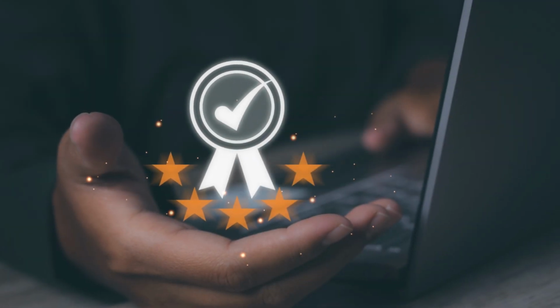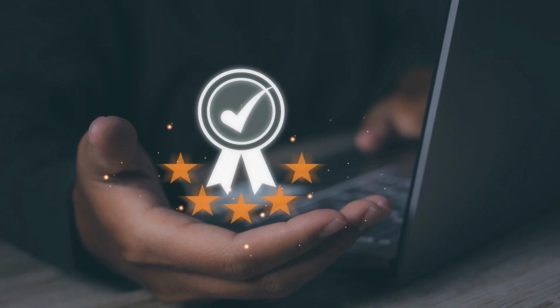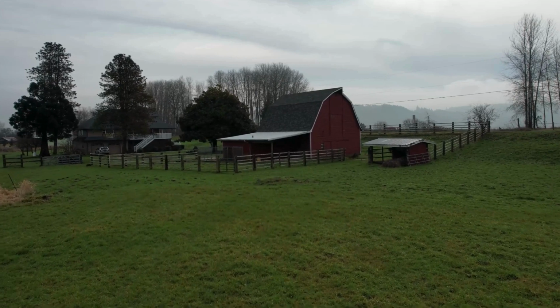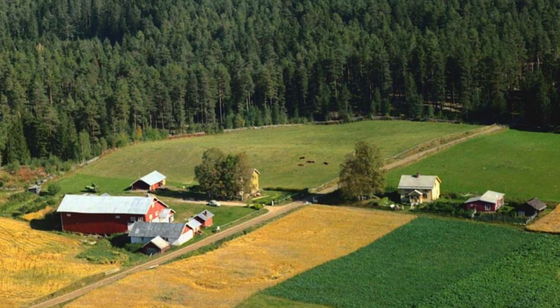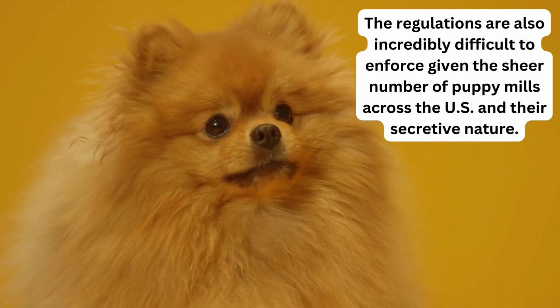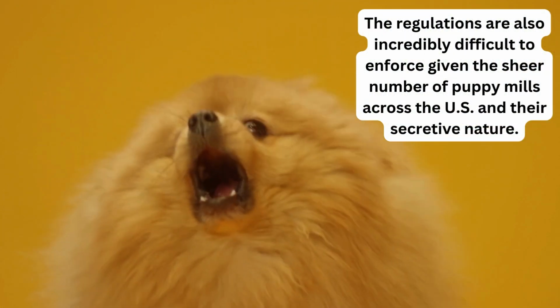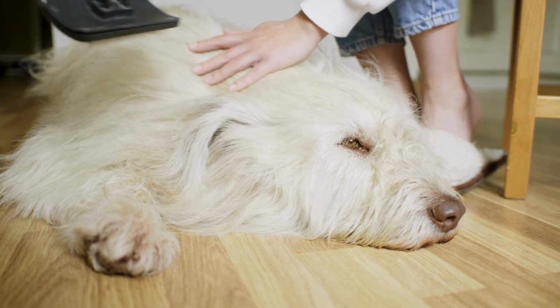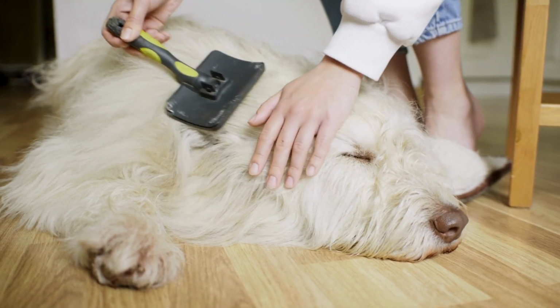While USDA licensure might seem like a safeguard, the reality is far from it. In order to keep this registration, the dogs are treated like livestock. They're kept in small kennels in isolated buildings away from the main living area. While there are minimum standards set by the Animal Welfare Act, these do not address critical factors like basic grooming, socialization, or emotional well being.